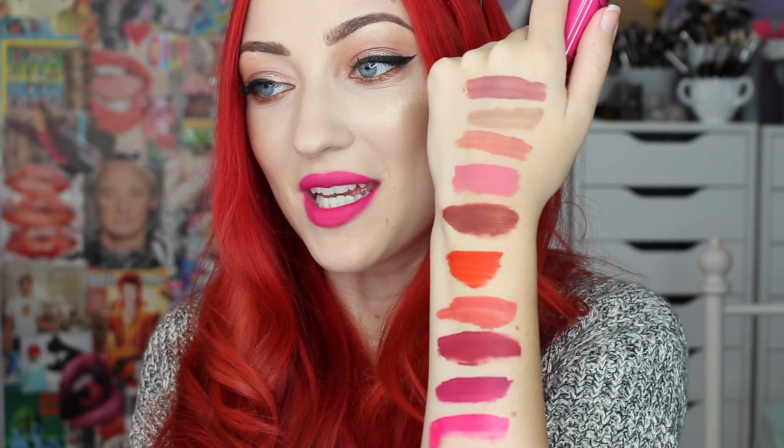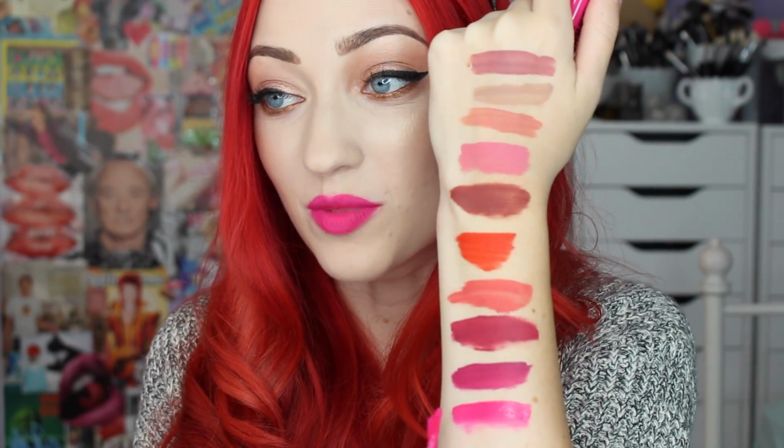So if you guys like those colors that are eye-catching, that just come out at you, this is the one for you. This color was my favorite when I was a little girl, so whenever I see this shade, it just reminds me of being a kid. But look at this. It's seriously like, this is neon. I am very impressed with the pigmentation of this.